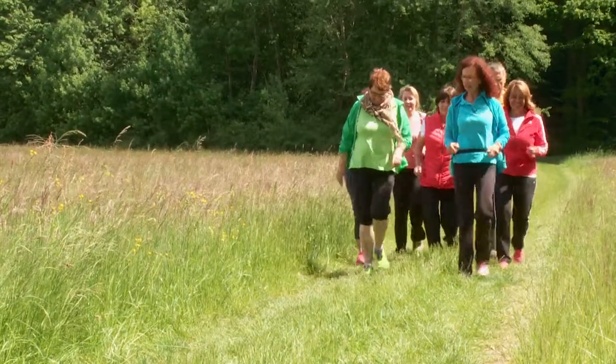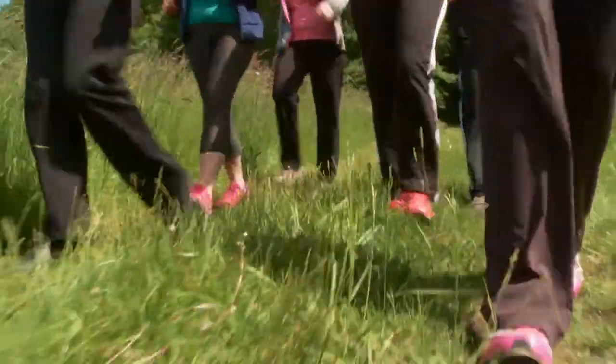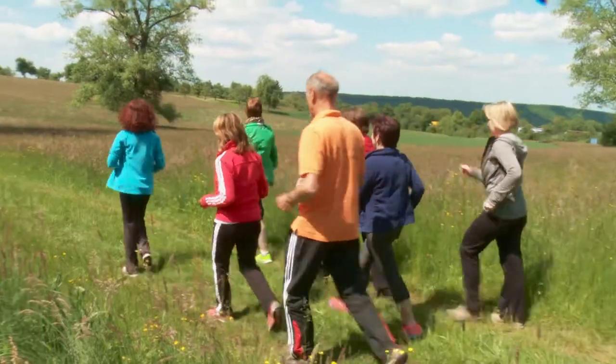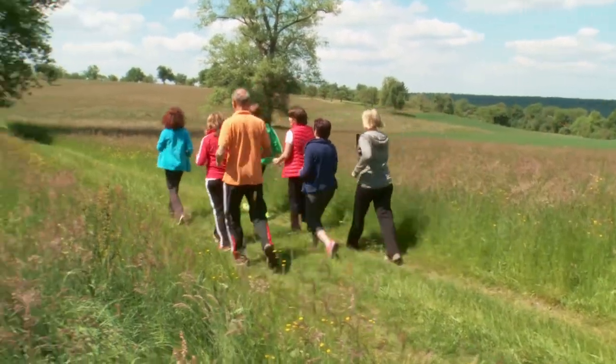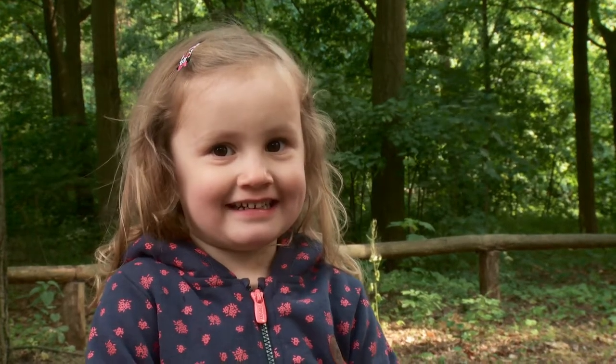Place the heel down and roll it forwards. Walking is so much fun!